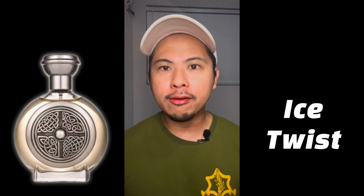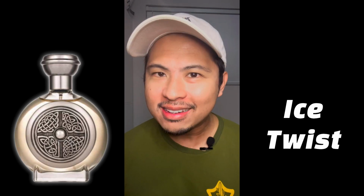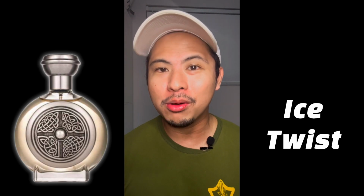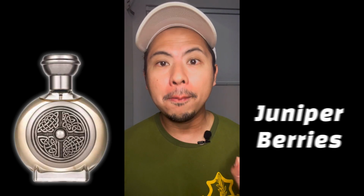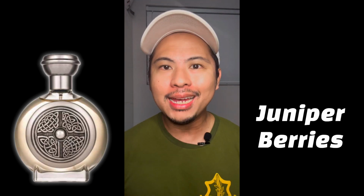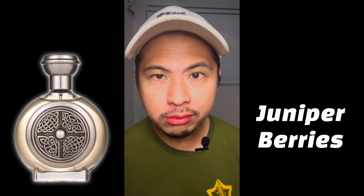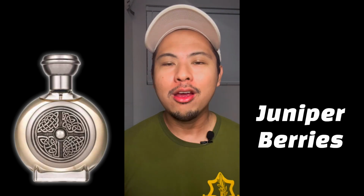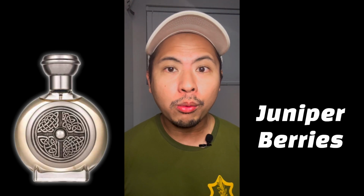And of course, if you are a fragrance enthusiast or a potential buyer, you're expecting something cooling or icy from this fragrance. Surprisingly, this fragrance actually delivers on that, because from the beginning you are going to get an abundance of juniper berries. Juniper, this piney, cooling scent, is a very prominent note from the get-go of Ice Twist. It immediately gives you this icy, snowy, cool effect as you spray this fragrance. And the good part is it definitely correlates with the name.